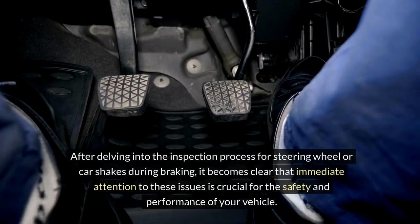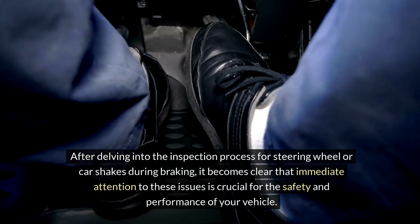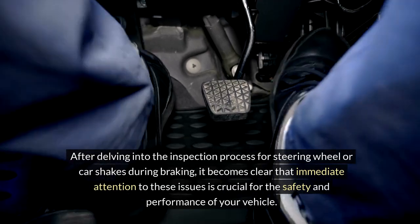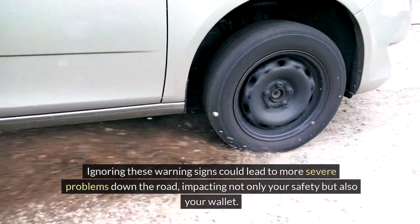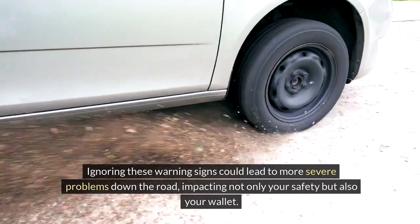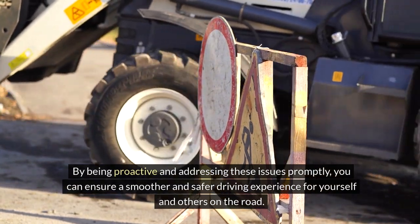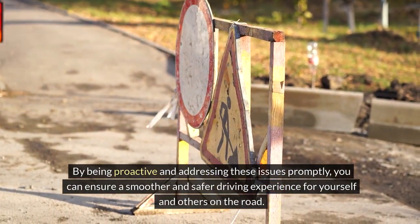After delving into the inspection process for steering wheel or car shakes during braking, it becomes clear that immediate attention to these issues is crucial for the safety and performance of your vehicle. Ignoring these warning signs could lead to more severe problems down the road, impacting not only your safety but also your wallet. By being proactive and addressing these issues promptly, you can ensure a smoother and safer driving experience for yourself and others on the road.